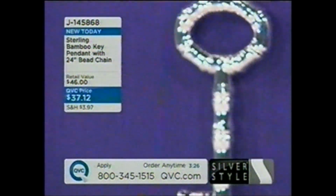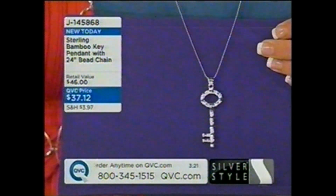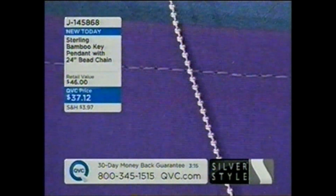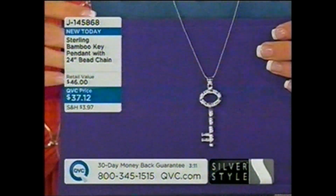Which is exactly why, brand new today, at under $38, which is extraordinary, on a 24-inch long chain. That's a sterling chain made in Italy. The value is gorgeous, but the look is so hot. And now keys are so big. And Christy, our buyer, couldn't wait to bring this to you guys.